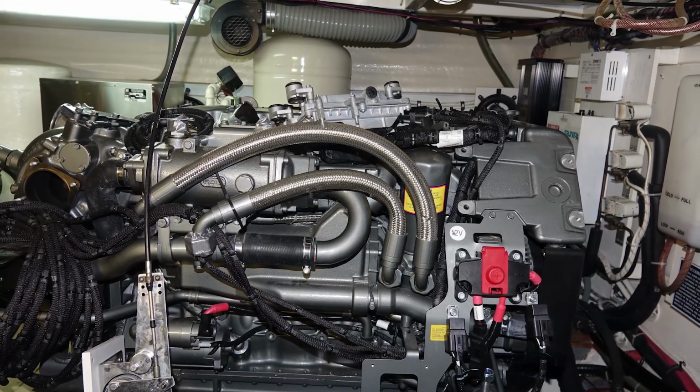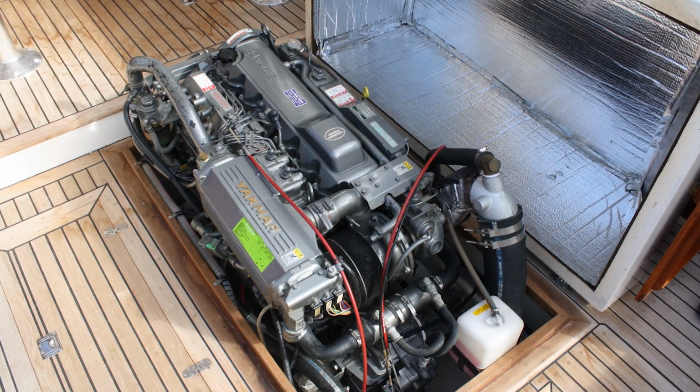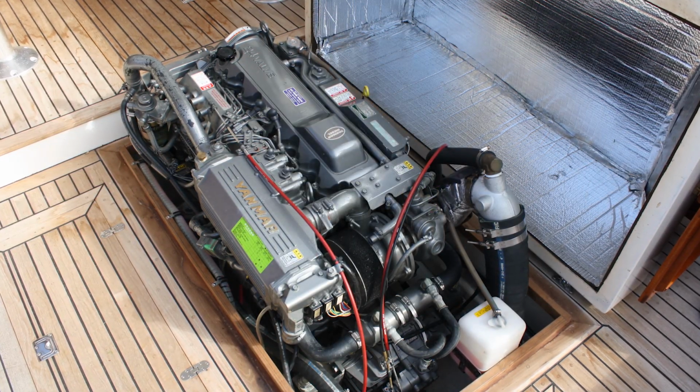Well, today we're here to talk about our experiences with Yanmar engines. And what I have to say is that it's a very clean engine. Your engine room will stay clean. It's not an engine that causes a dirty engine room. It's also a quiet engine.